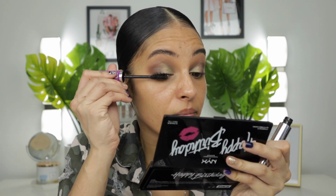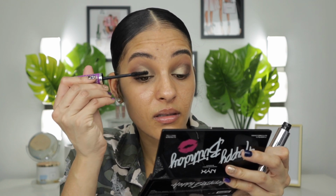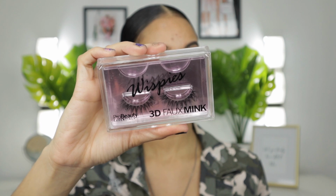It's lifting my lashes. Not that I have much to begin with, but it looks really good. So lashes are on, and they aren't drugstore, but they are the Pro Beauty Essentials 3D Faux Mink Wispies. And I picked these ones up at my local Marshall's, obviously before all of this happened.